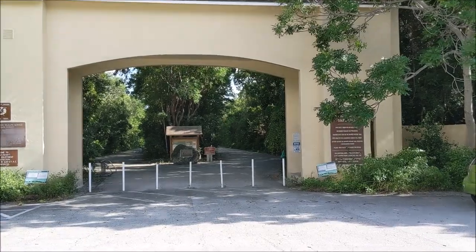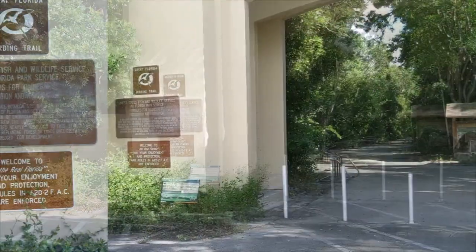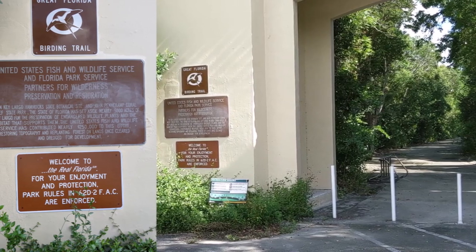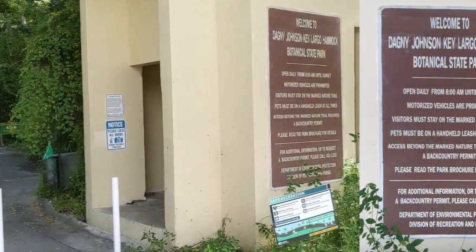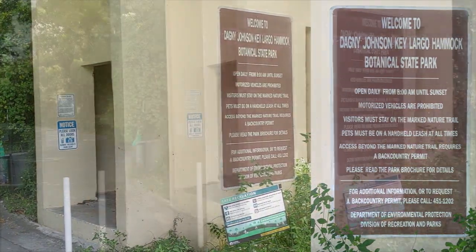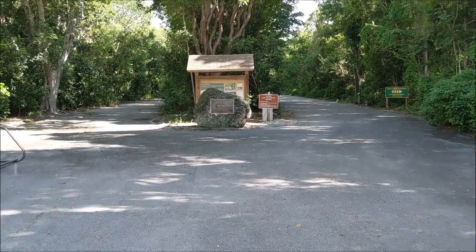Once slated to become a condominium development, this park contains one of the largest tracts of West Indian tropical hardwood hammock in the United States. Now 2,421 acres on the northern third of the island of Key Largo, the park was named for Dagny Johnson, a local environmental activist, approximately 1 year before her death in 2003.